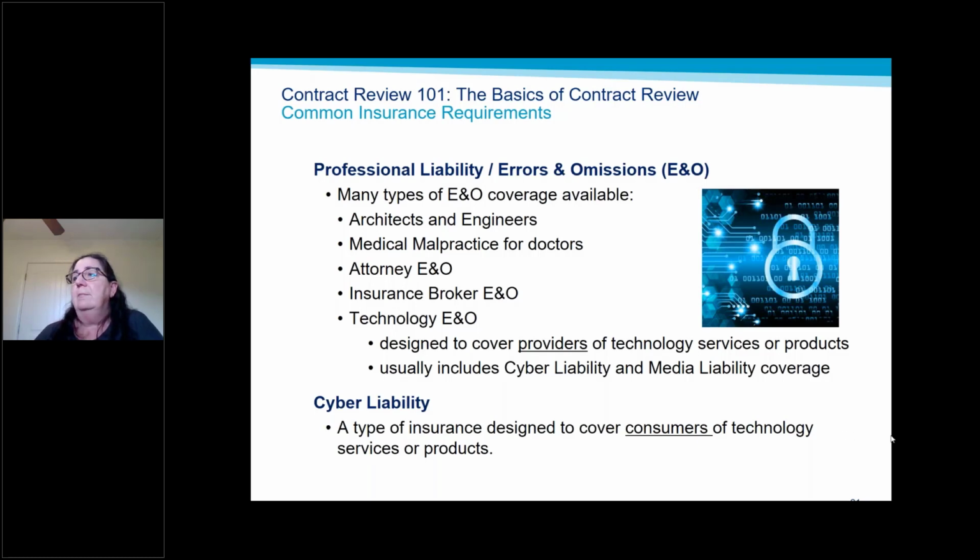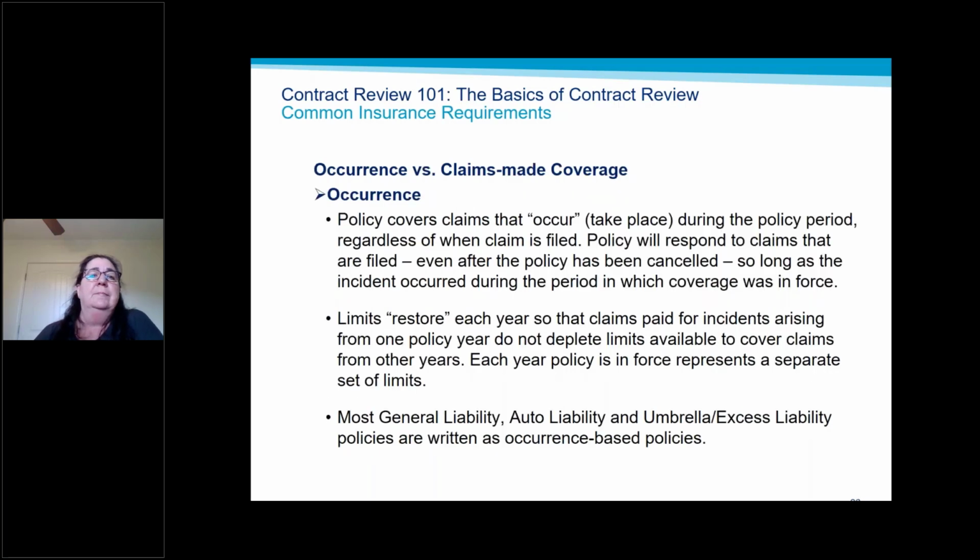So if they didn't do it right, you may have a place to go to get paid. I think we're rounding out the last of it, and we're running out of time too.